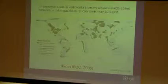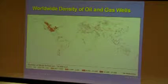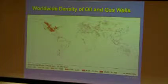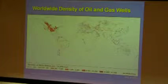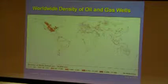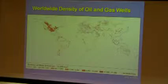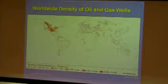Good. Go back to this map, which I just showed you. This is a map that shows the density of oil and gas wells. And what I want to point out is in North America in particular, the places where we saw the best prospects for putting CO2 happen to also be the places where you tend to find oil and gas. Okay, so this is the density of oil and gas wells. In North America, there are probably 6 or 7 million oil and gas wells. All right? And I'll get back to that idea in a minute.